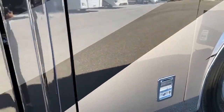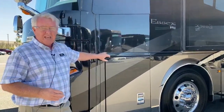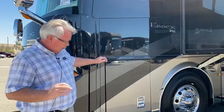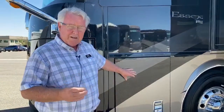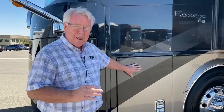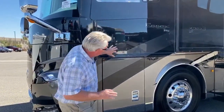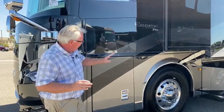Newmar uses BASF paint. And when you get to this level, the artists that do these paint jobs are really something to see. Anybody that has the opportunity to go back to Indiana and go to the factory, it's well worth it. Before they're even painted, they are prepped with three different cleaners. They are hand sanded, and they make sure they have a perfect palette to apply the base coat. Once they have the base coat on, they mask it out, paint the lines. Each line is cut, razor cut by hand to make sure it is perfect.